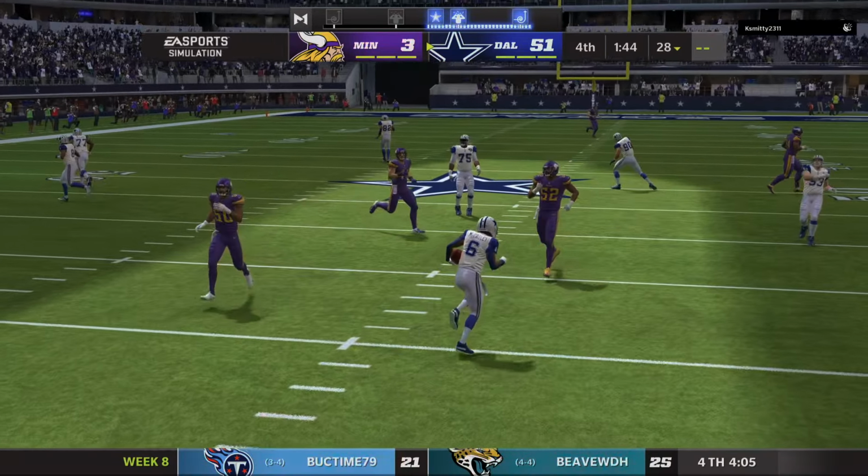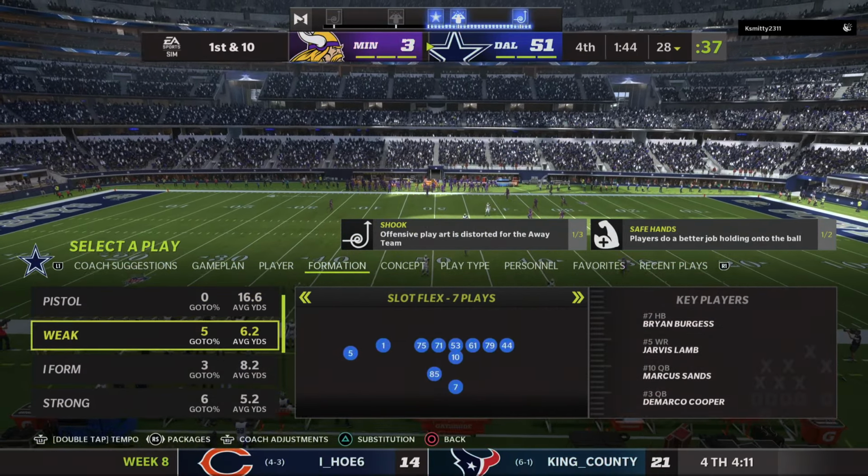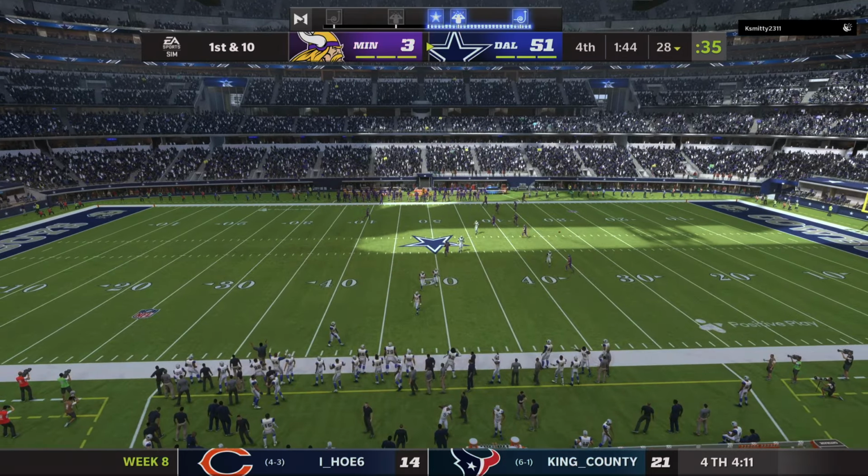I mean, I know this is the NFL, but could you imagine a college crowd right now? Imagine what they'd be doing. They'd be chanting, start the bus, because they think this one is over.